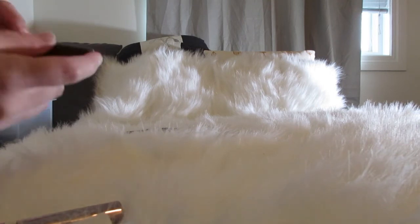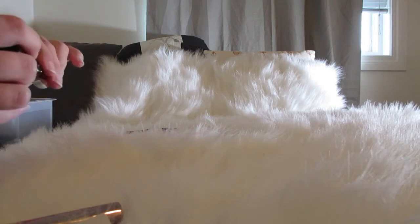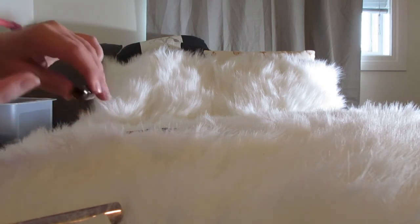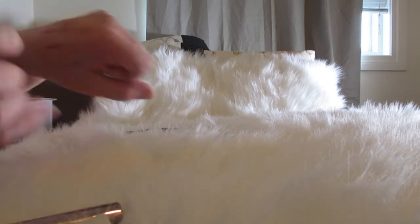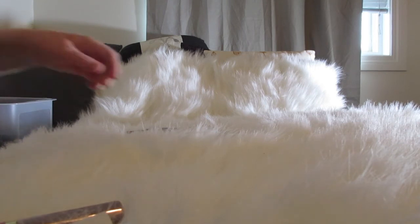Smashbox. This is the new one that I got in that Gimme Some Nude lip kit. I'm loving this so much. I'm so happy to have this. It has been really pretty. I've been wearing it all week. Keeping it. Loving that guy.